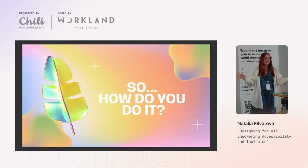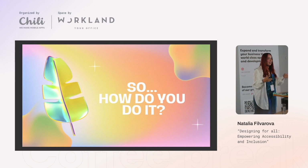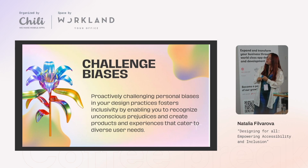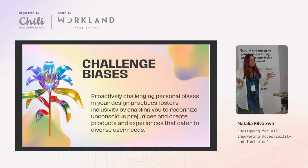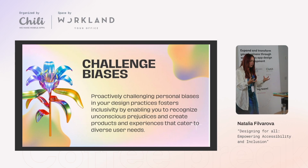So how do you actually do it? I've told you all of this beautiful theory now, which I love, but what are the practical steps of actually getting this done in your companies or otherwise? So let's start with the first one. The first one is really important, and that is challenging biases. You need to proactively challenge any assumption you make about how people can actually use your product. This fosters inclusivity. It enables you to recognize the unconscious errors that you make when you look at a product.